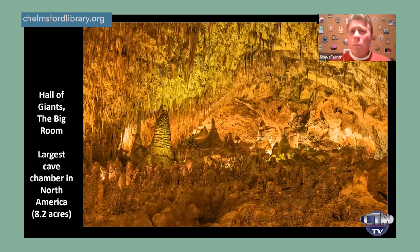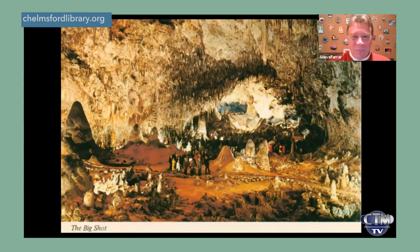The first room on the tour that you come to is called the Big Room. The Big Room covers over 8 acres. I don't know what the zoning is in Chelmsford, but what's it, quarter acre zoning or half acre zoning? This one room is 8.2 acres of land.